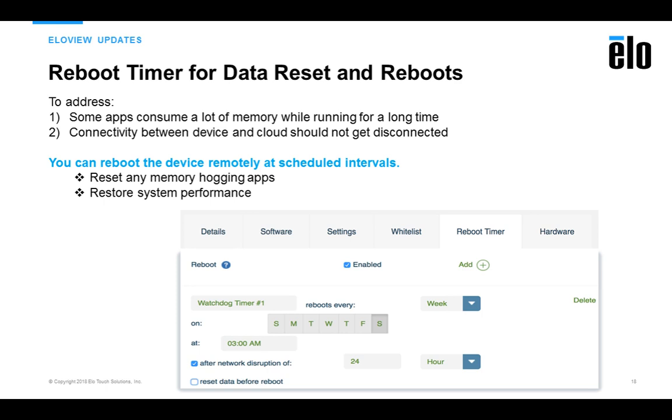Another feature that helps us with scalability and reliability is reboots. Everyone loves reboots. These devices are unattended. Sometimes network settings or other applications cause devices to freeze. And this happens all over the world, all the time. So what we've done is we've added some capability to automatically reboot the devices based on certain rules.